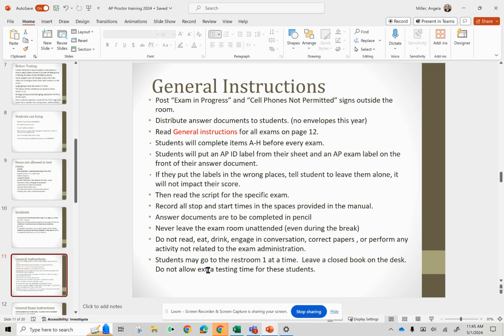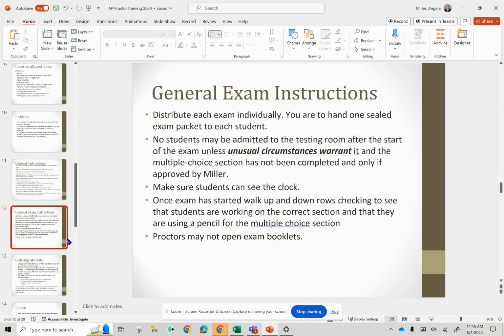Students may go to the restroom one at a time. They have to leave their booklet and their answer documents closed on their desk, and these kids do not get extra time for testing. All right, we want to just make sure that we're distributing each exam individually. So when we're passing out the actual exams, you want to walk around the room and hand each child an exam packet. You do not want to hand a stack of exams to the first kid and say, pass them back.